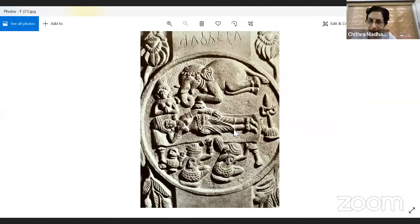So here is a lady lying down on a cot and three other ladies around her. One is holding a fly whisk, which means this lady must be of some importance. Yes, the very important lady. The lady shown here is Maya Devi, wife of King Suddhodana. Their son was to be Gautama, Siddhartha, who was later hailed all over the world as Buddha.